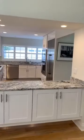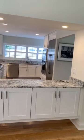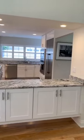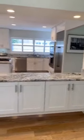As we continue, they did leave an area which is additional storage, and it's a bar, and they use it as a buffet so that people can be sitting and dining at the island, dining at the table if they're entertaining, and yet have all the food served there, or that's your bar setup when you have people in for cocktails.